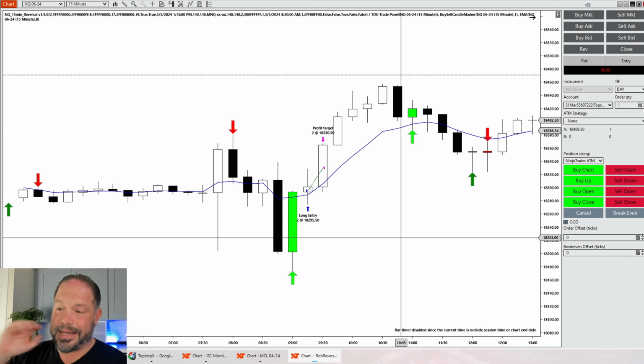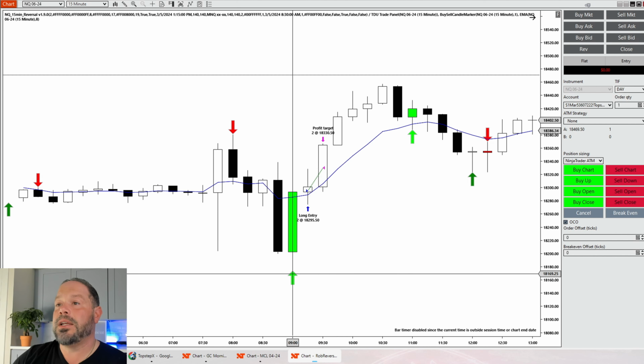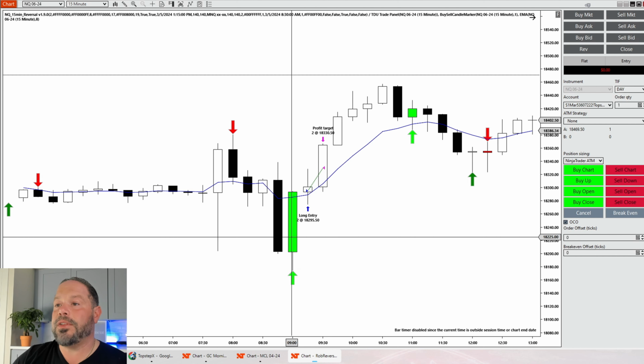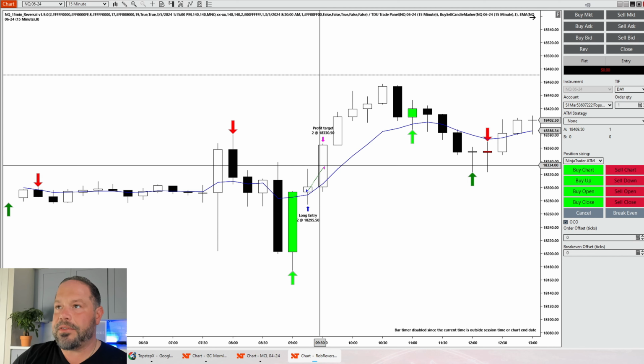It just seems like it's been a constant theme here, which is good. I mean, that is very, very good. This was another really fantastic trade on the Rob reversal. We get activated to the long at 9 a.m. This thing easily gets your 35 points.